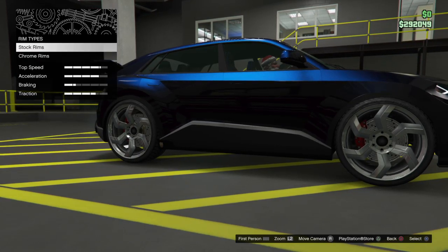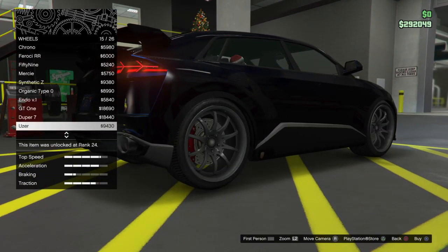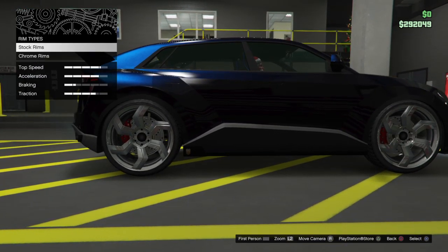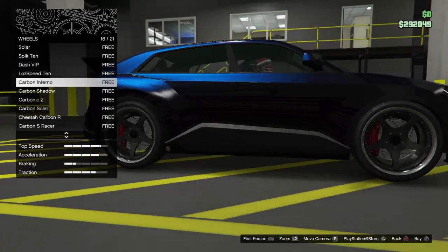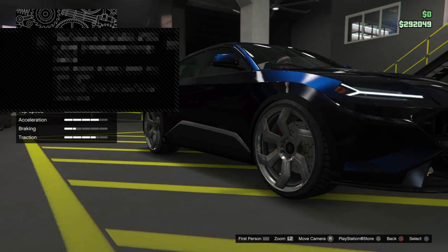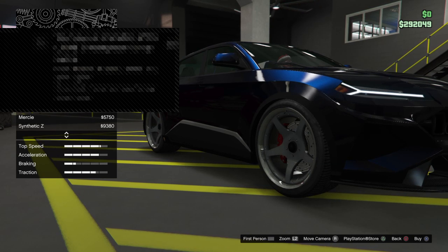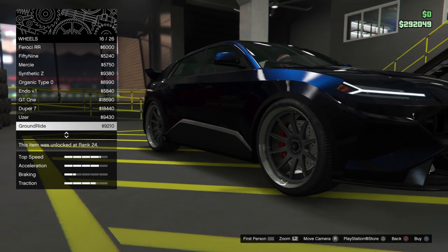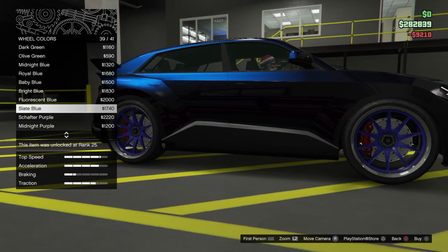Not the off-road wheels. I want to see what these wheels look like on a car like this. And sometimes I wish I had the Benny wheels, but I don't think people would want the Benny wheels on a car like this. Nope, not putting low rider wheels. No one would put low rider wheels on a car. Not bad. Kind of like it. I usually put this tire on my cars. I like this wheel as much as the other ones. But right now, I think the one that wins it is this one, the ground ride. It wins it by a long shot.